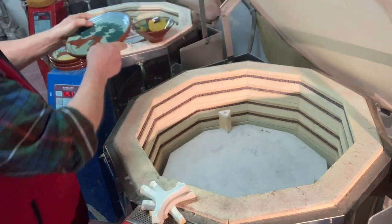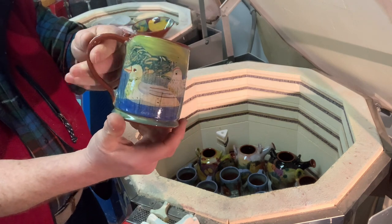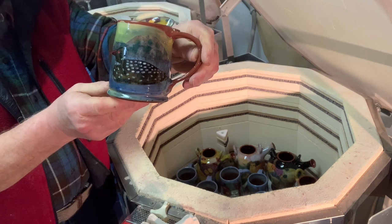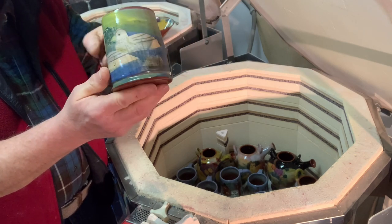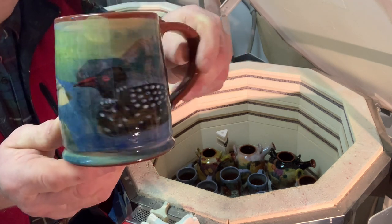And that's another one. Jackie had one more mug she's done of some little gulls or ducks. I'm not sure which they are. Oh, that might be a duck for sure. These could be gulls, but I think they're all ducks. But the ducks and the gulls all swim together. There you go.